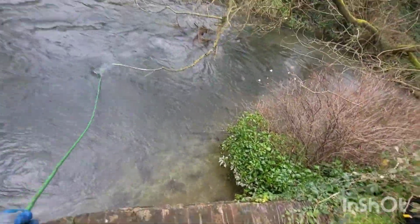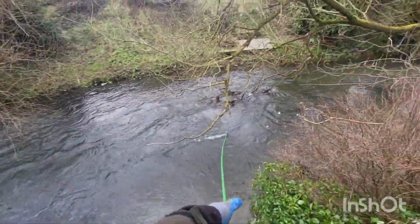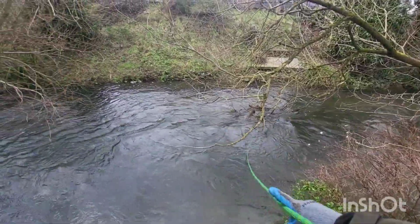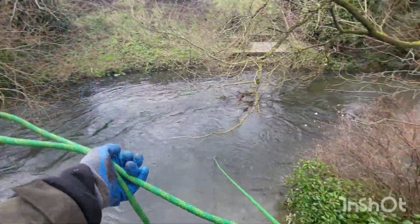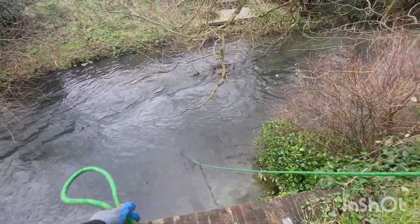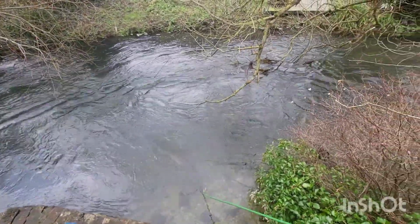So previously from this spot, I have had two toy pistols, one real rifle, World War II, and I also had a French bayonet from the 1800s. So there's potential for stuff if it hasn't all been washed down river already.